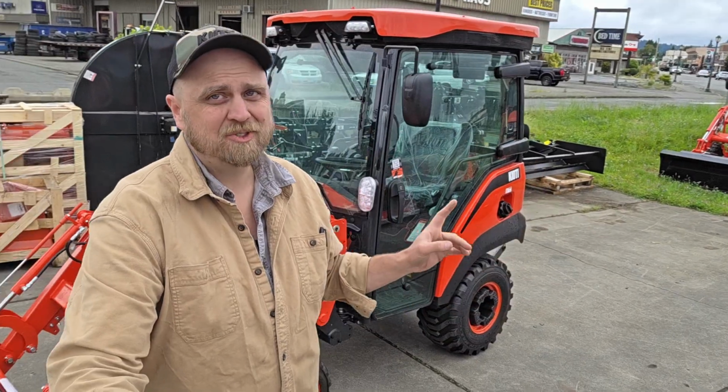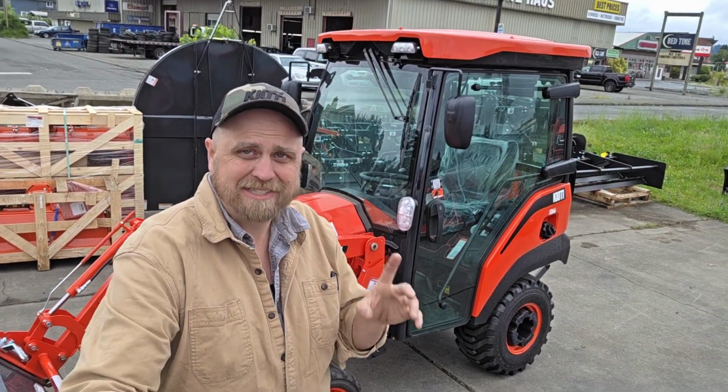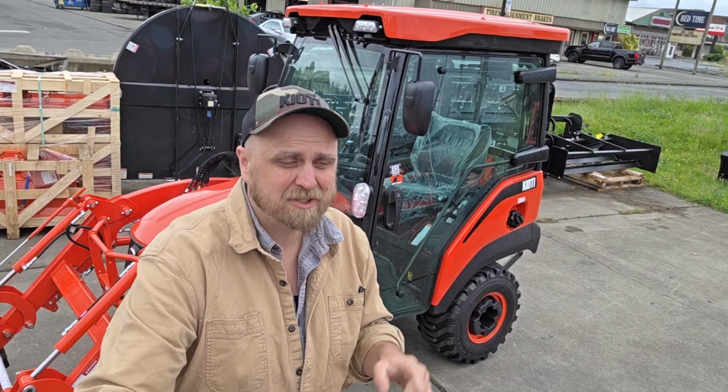Now, there's one thing on this tractor that is going to make some people lose their minds. So if you want to put on your tinfoil hat, it might bother you. It's called telematics. It talks to the spaceships out there. It's very scientific. I'm not quite sure on what's going on, but we're not going to talk about that now. We're going to talk about that when we're inside the tractor. Let's check out the outside first.